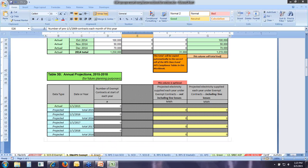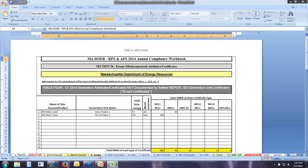If this doesn't apply to you, just don't fill anything out. Exactly. And anything that turns up as a 0 that gets copied to another page, well, that's what it is. Don't worry about it. This next tab is for errant certificates.